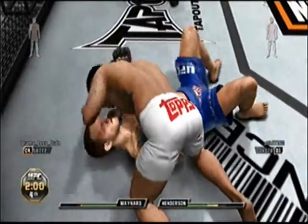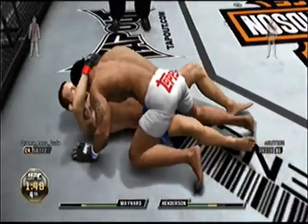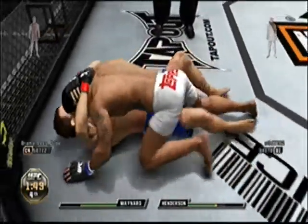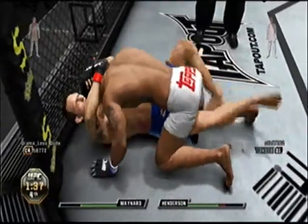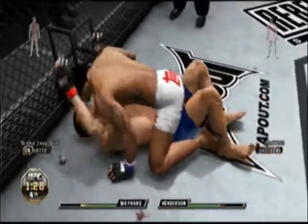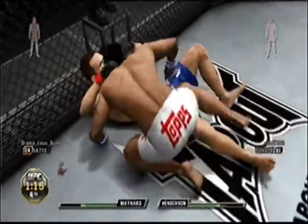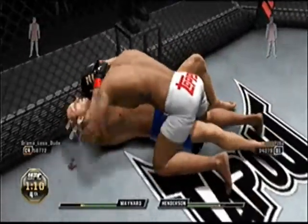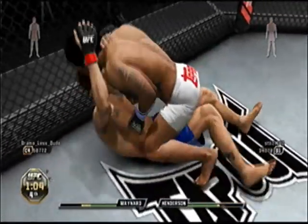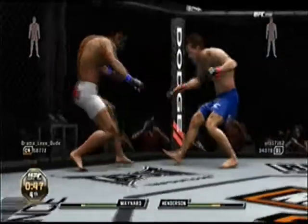Now into side control. Oh, this one is getting ugly. Nice body shots over and over again. He's landing these. Full mount. Oh, good hip escape from the bottom. Moved into half guard. Back to full mount. Under a minute remains. Beautiful. He's got both hooks in. Joe, this is dangerous.